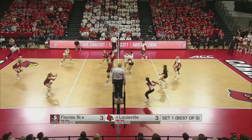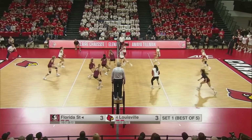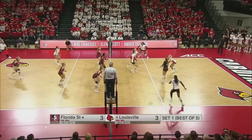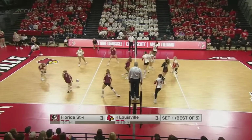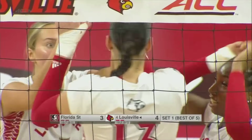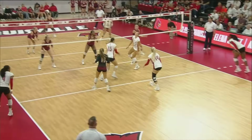Here's a chance for the Cardinals. They go right to their most efficient offensive player, Cressy. But Florida State did well defensively. Louisville did well defensively here. It's a good rally between these two early on. But Cressy finishes it off. We highlighted her in the open for her efficiency. Had one chance a moment ago. Her second chance she took.